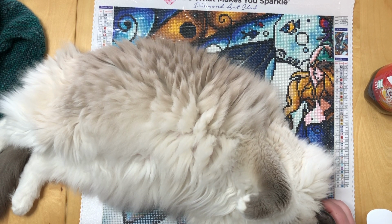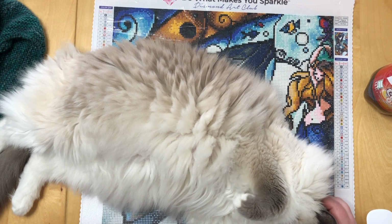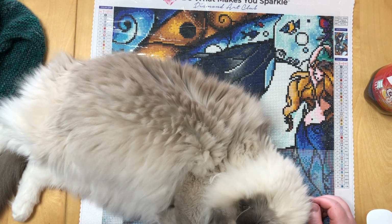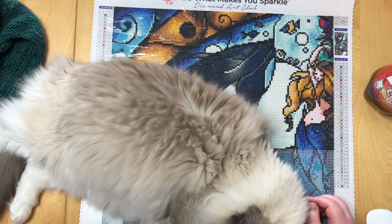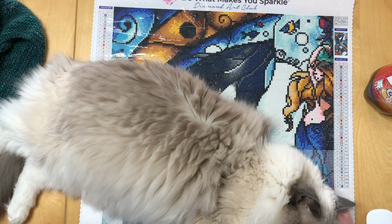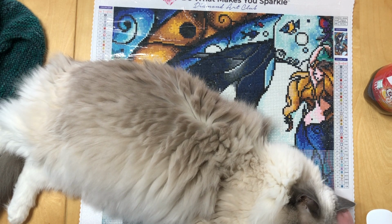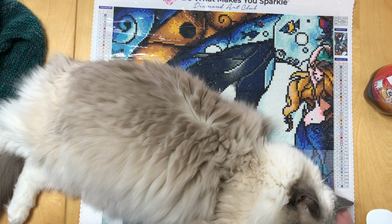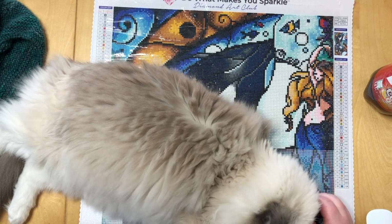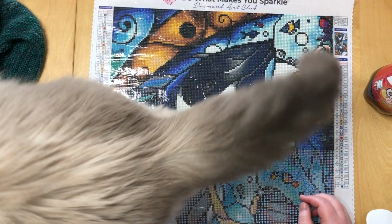So today is Wednesday, July the 8th. And this is my nearly daily crafty chat, the time of the day where I chat about the progress I've made on my current crafts and WIPs and what the plans for the next few days will be. So as always, I'm going to have a diamond painting section, a stitch section, and a knit section.